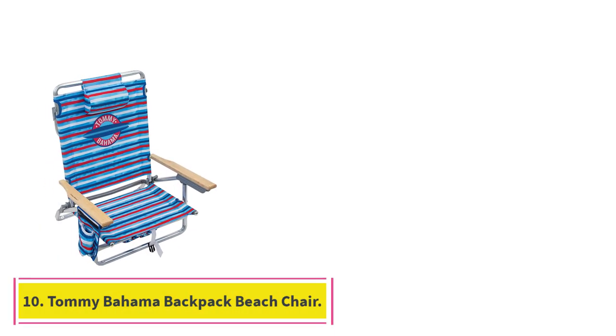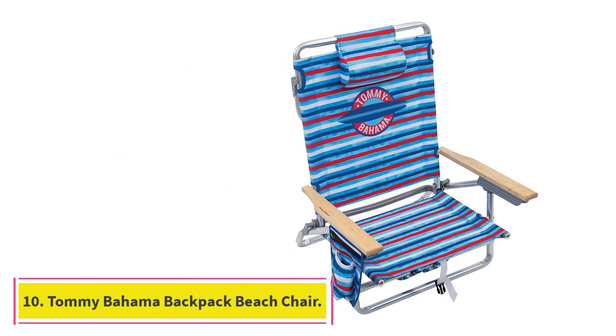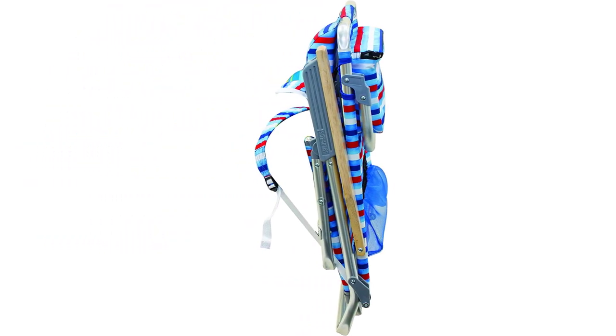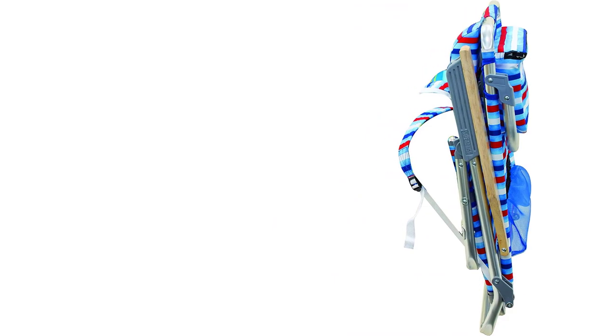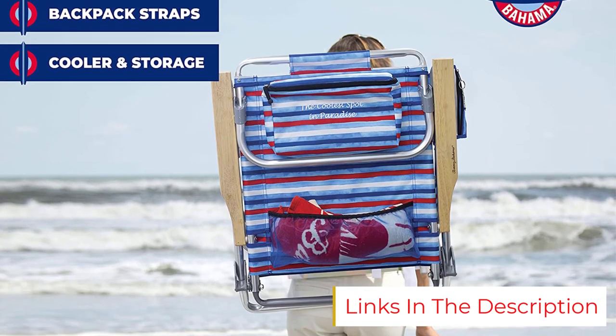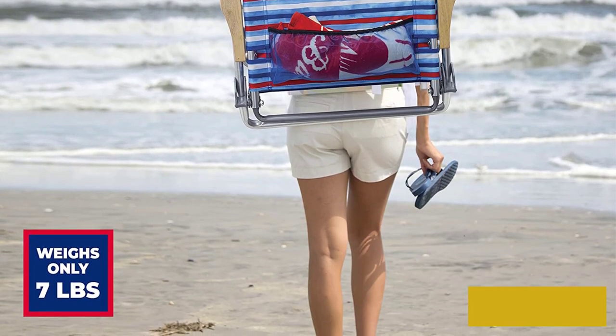Number 10. Tommy Bahama Backpack Beach Chair. Tommy Bahama Backpack Beach Chair is the best beach chair. Weight, 7.5 pounds. Weight limit, 300 pounds. Tommy Bahama Backpack Beach Chair is the high back with built-in pillow, comfortable, 5 reclining positions, backpack straps, convenient pockets.